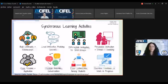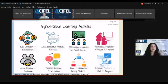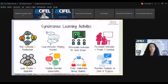For example, we have here these examples of synchronous learning activities. This is to build community and relationships, taking advantage that we are together. They lead interactive modeling sessions, differentiate instruction for small groups, personalize instruction, and provide one-to-one coaching. To guide practice and application, to facilitate real-time conversations, foster collaboration among students, and give real-time feedback on work in progress. So this is different, okay, from the asynchronous.